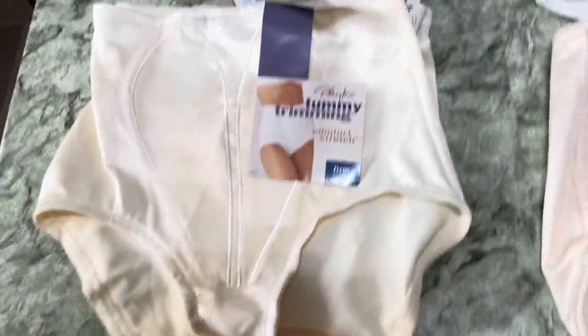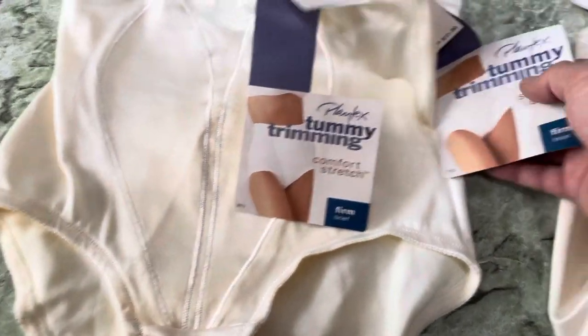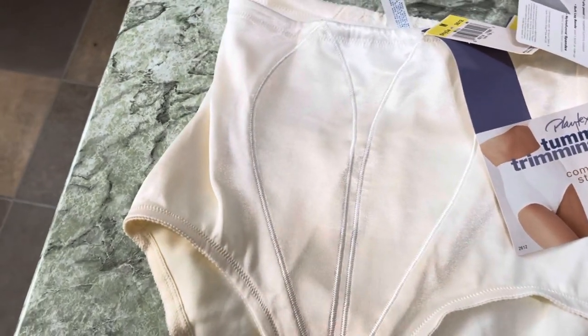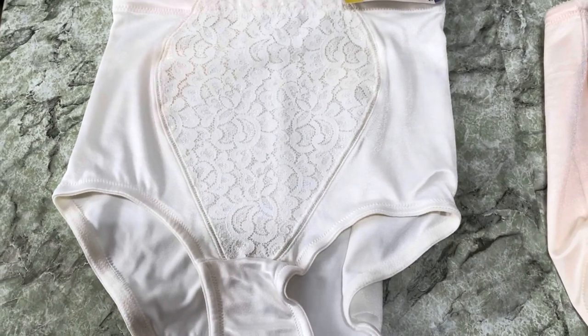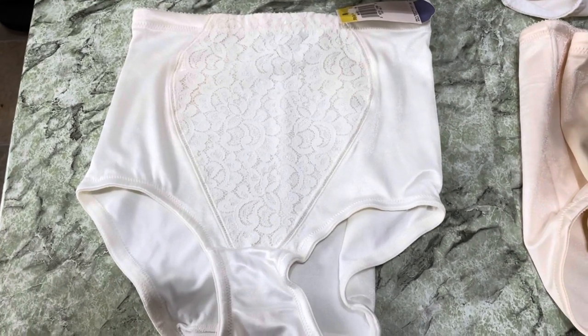Then we have Ivory. These are Playtex as well, both of them. They're both medium. This one has no lace, and this one has the lace panel like the beige one. And you can hear Fritz. He never fails to go off during a video.